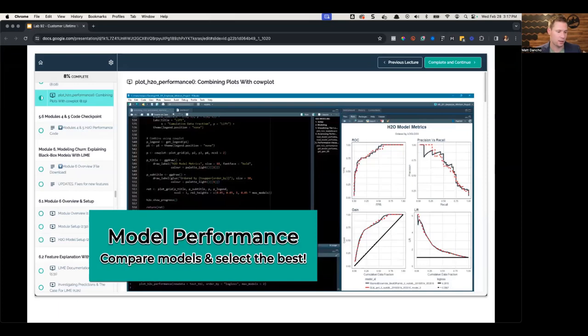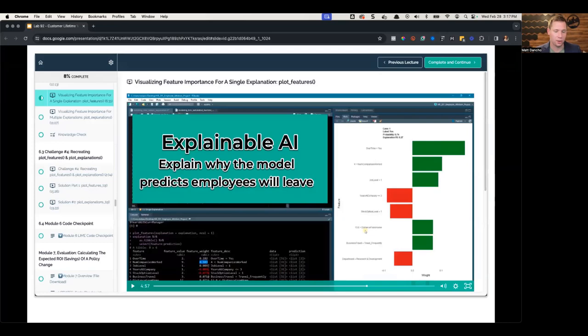You learn how to analyze the model performance plots. You're going to compare models and select the best. You learn explainable AI. So this is important when you want to actually convince leaders and business people to use your models. You're going to use explainable AI to show them what this model is telling them about their customers.